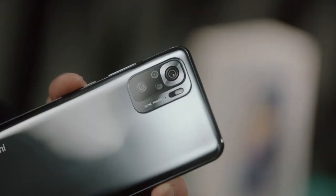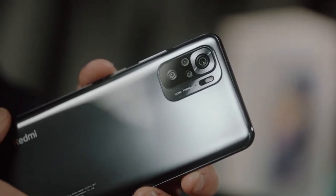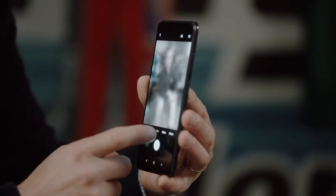Okay, and onto the camera setup. And for the Redmi Note 10S, we've really upped the ante. You've got a quad camera array. So the main camera is a massive 64-megapixel main camera, and that's great for just taking your day-to-day shots as well as recording video. You've then got a wide-angle lens that can go up to 118 degrees for when you want to get those epic landscape shots. You've got a macro camera for when you want to take those up-close, intricate, detailed shots. And finally, you've also got that depth sensor.